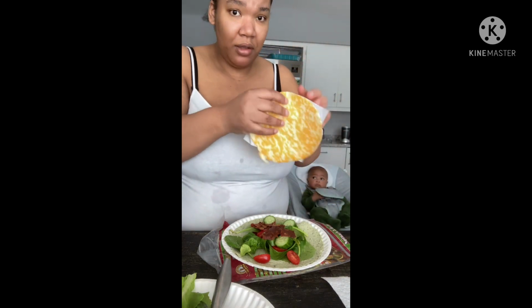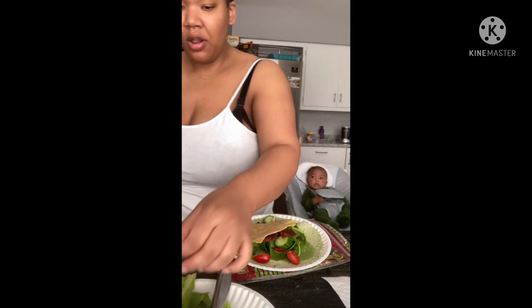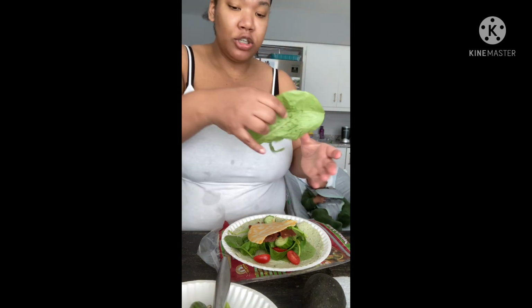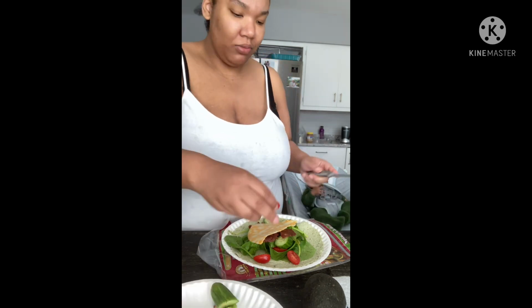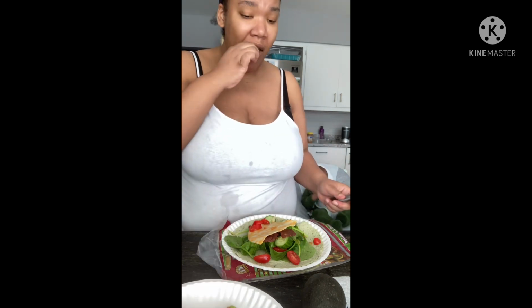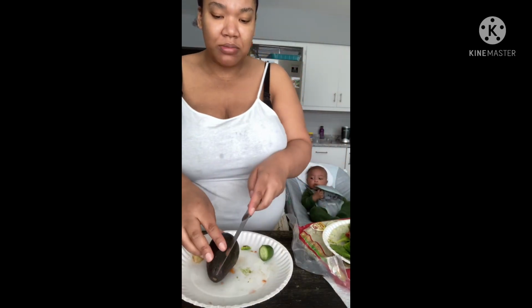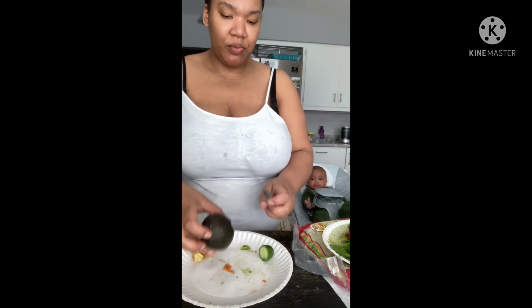This doesn't hold anything. It rips so easily. Yes, it rips. Not very strong. Okay. Cucumber. Smell. It's green. Another tomato. Whoopee. Avocado on this wrap. And then deli meat. And that's it. I think the best part of the wrap is the bacon.